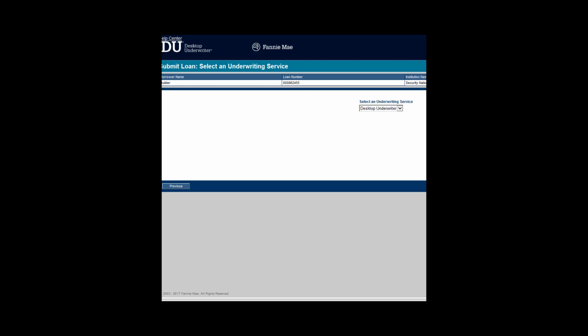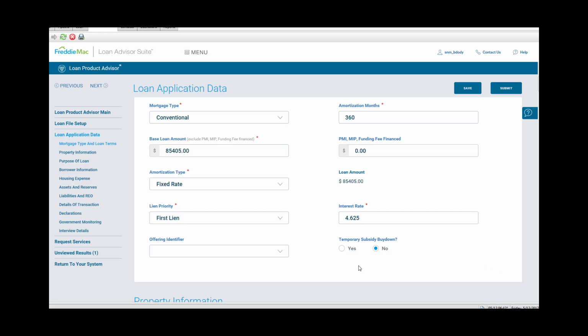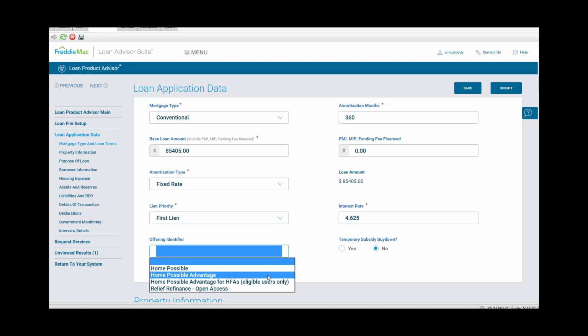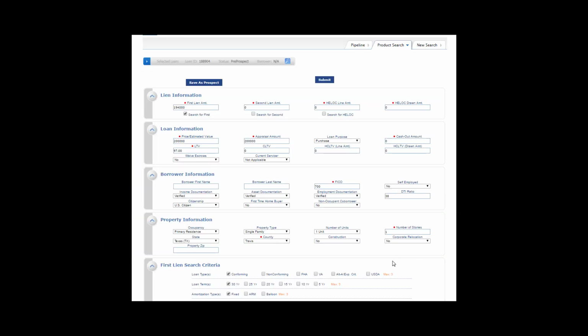So just remember, on DU Home Ready, you have to go in through DU and hit edit, then additional information, and in the credit profile you have to hit Home Ready, and then you can hit submit. That way you're going to get the appropriate identifier for your approval. Now mine's ineligible because I'm using a test credit. So again, for LP, you put it in the offering. On DU, you have to go into their site as well and hit complete.